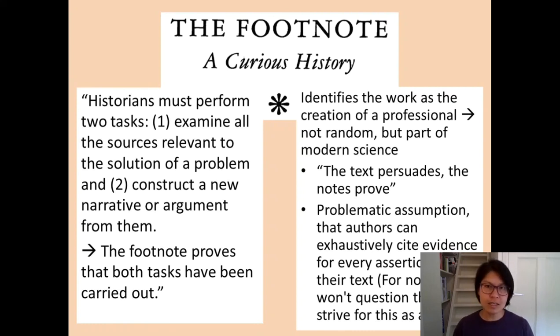Now, this is also, in a sense, a very straightforward representation of the footnote. It has problematic assumptions that we won't necessarily question now, that everything can be footnoted. But for now, this is part of the good practices or best practices that we hope that you will instill, that you will have to follow in your papers.